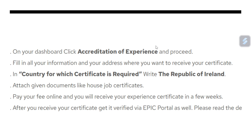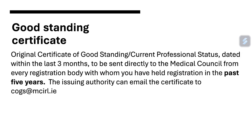As I've mentioned, EPIC will ask you the country for which certificate is required, and you will write the Republic of Ireland. Attach the given documents like house job certificate, pay your fee online, and you will receive your experience certificate in a few weeks. After you receive your certificate, get it verified through the EPIC portal as well. Please read the document carefully.